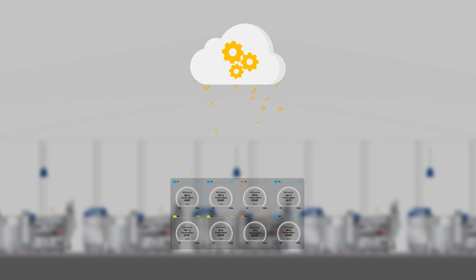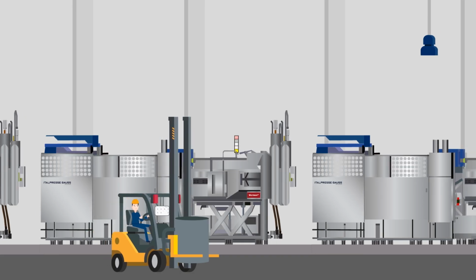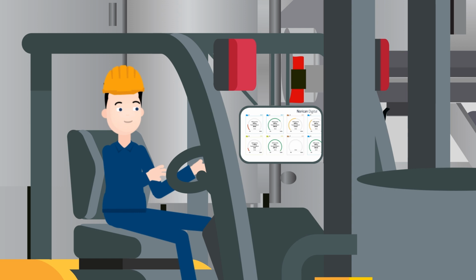A color-coded dashboard with gauge widgets displays fill level, refill quantity, countdown to next refill, and the type of alloy for each furnace. This means operators know exactly when to refill each furnace and with what amount of molten metal. It also helps operators to ensure that the correct alloy is supplied. The dashboard can be displayed on a tablet, installed on the forklift, or on a smart TV.